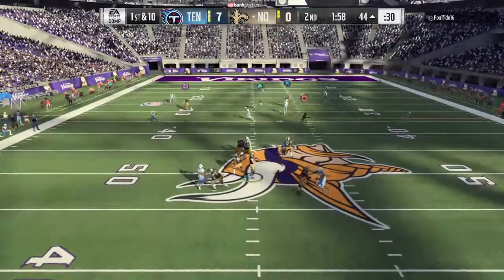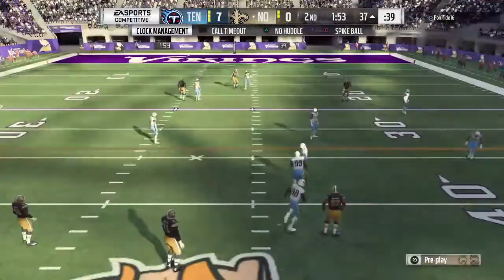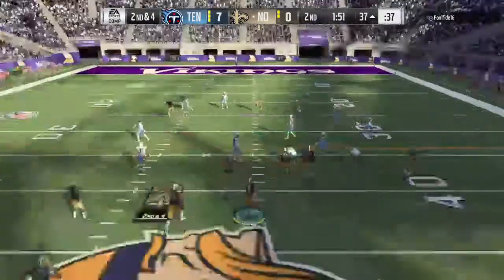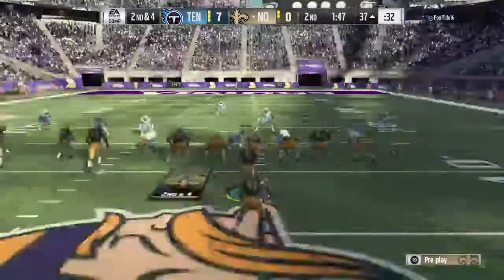Throwing on first down is Breeze. Coleman has it here right side. A gain of 6 there on first. Breeze, one of the best ever in these situations as he's trying to get his guys set.